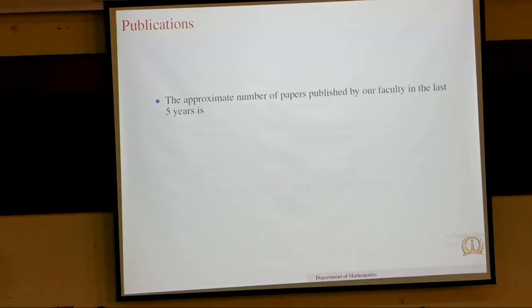Now the approximate number of papers published by our faculty. These numbers may make physicists and biologists laugh, because they say even one or two of our many papers. But I'm comparing with other maths departments, where one or two good papers is more than enough. Even one good paper is good enough in India. For our 24 faculty with our students, we have roughly 2 point something papers per year, which is again at an international level.